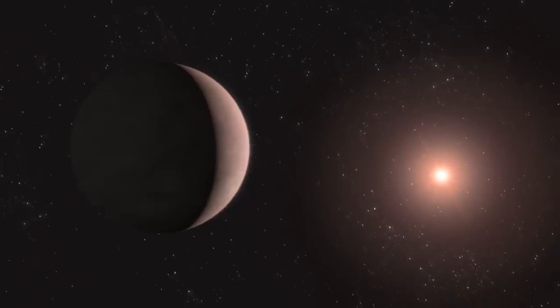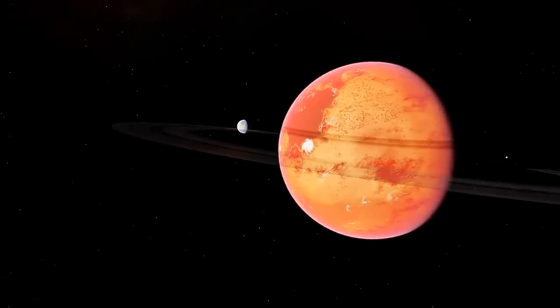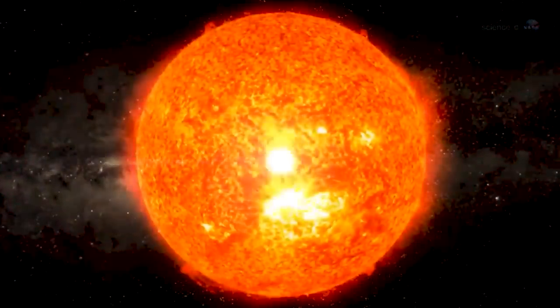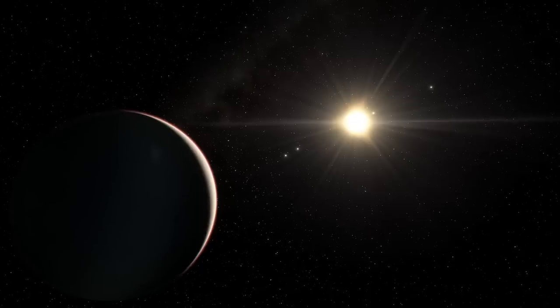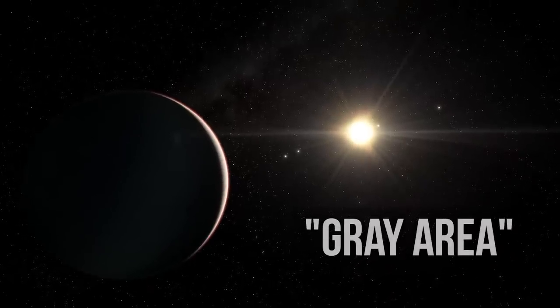They just can't be stars because they don't have enough energy. With giants that are many times larger than Jupiter, everything's also quite easy. Nuclear fusion in their depths is usually so great that there's no doubt that we have a real star in front of us. But apart from that, there's the so-called gray area where things get somewhat tricky.